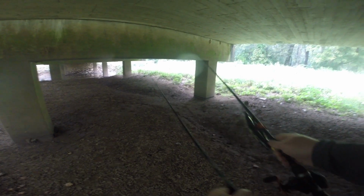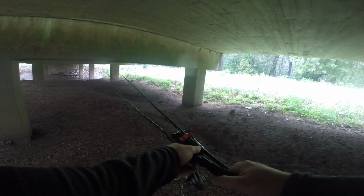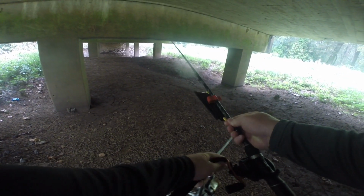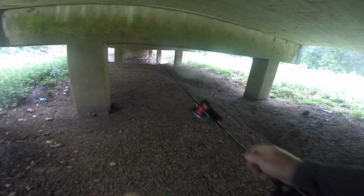All right, we are back. Unfortunately, it is raining today. So hopefully that doesn't mess the bite up too bad. But I was passing through this area again and I was like, I want some sweet, sweet revenge on those stinking bass I kept missing on that homemade frog I made.